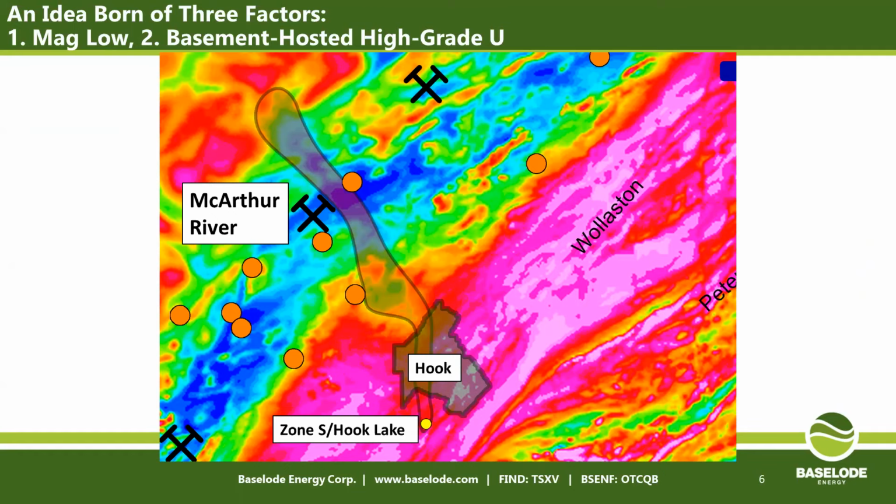Does this magnetic glow feature have anything to do with high-grade mineralization at all? Not entirely sure. It's a wild idea. It's huge, large, 75 kilometers or something like that. It would draw in water, draw in fluids. That makes our Hook project a great location.